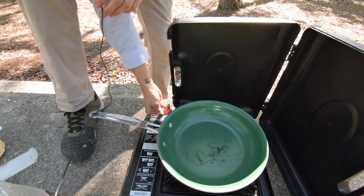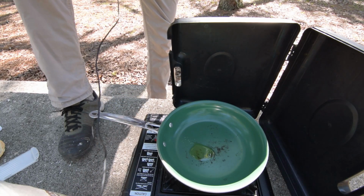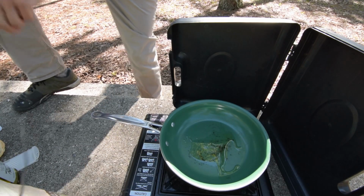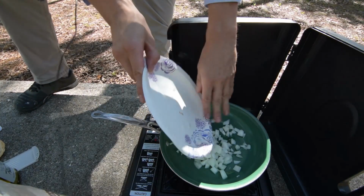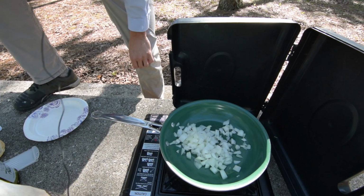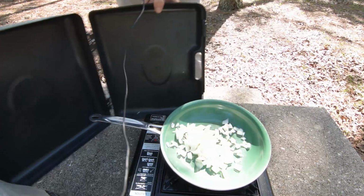Now, we're gonna cook up these onions. Just a little bit of olive oil. Here go the onions. Let me crank that up a little bit. Oh, that wind keeps changing directions on me. Where's it coming from now? Now it's coming from over here.